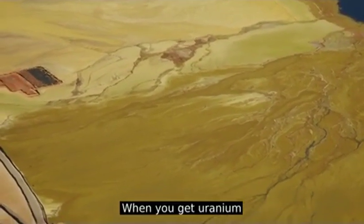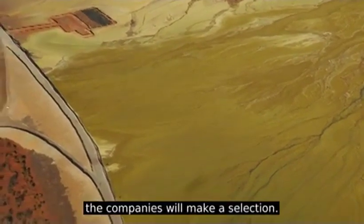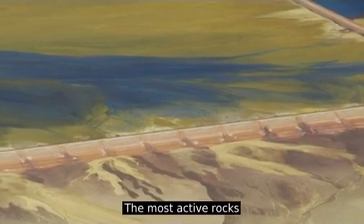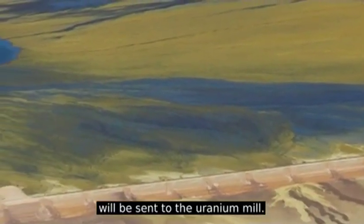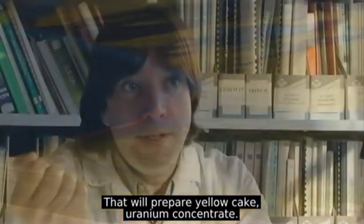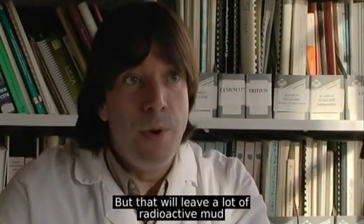If you get this uranium and you bring it to the surface, the companies will make a sort of selection. The most active rocks will be sent to the uranium mill that will prepare yellow cake, uranium concentrate, but they will leave a lot of radioactive mud called tailings.